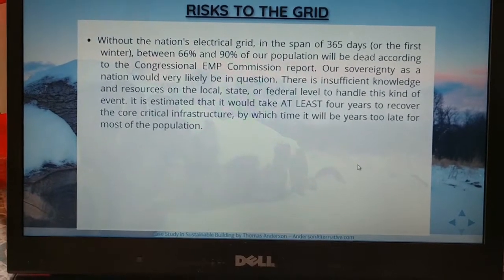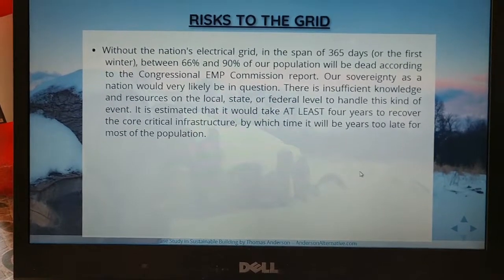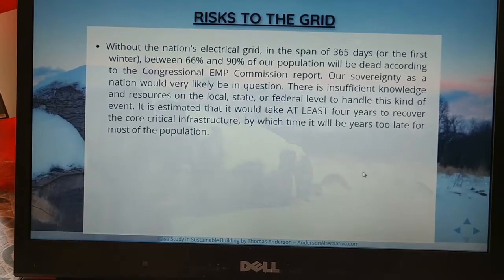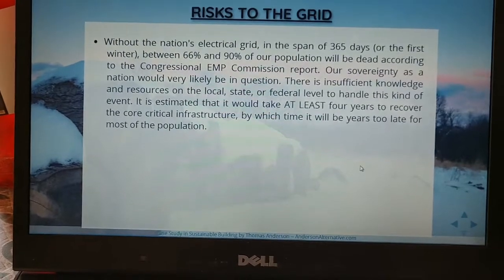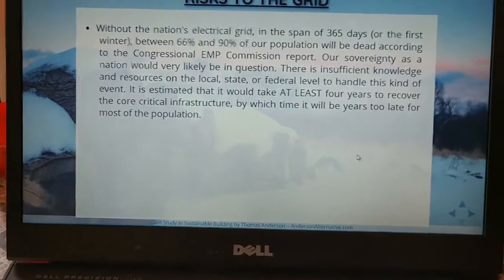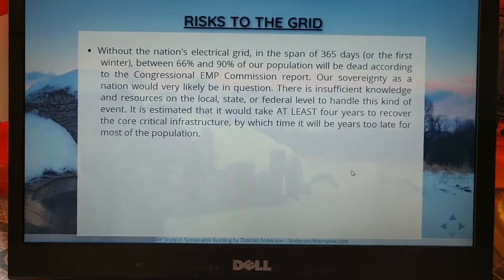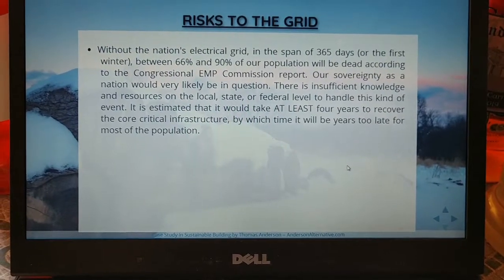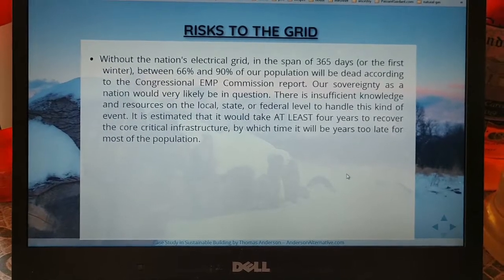there's really no way to bring any resources to bear that helps anyone, except from outside the country and potentially outside the continent. If an EMP strikes North America, most likely Canada and Mexico are going to be impacted as well. So this is something that we have to be concerned about, potentially being like an apocalyptic type of event. It sounds scary, but the only people who are going to survive with a total grid down, like an EMP or a CME, are those who are off the grid.